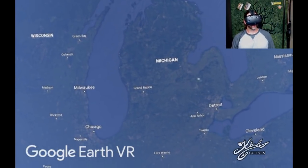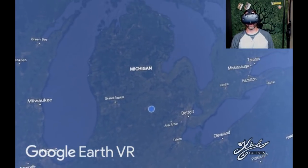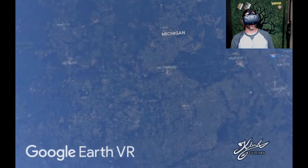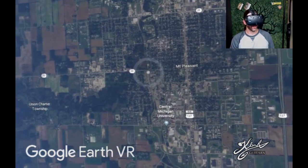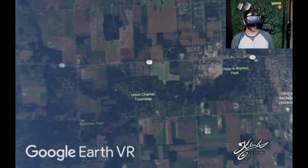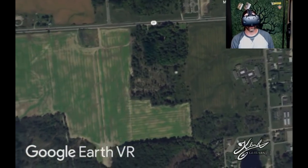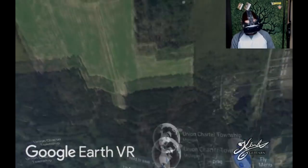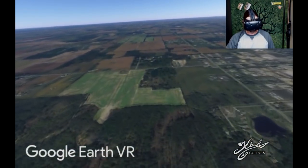So here we go. All right, everyone, this is the state of Michigan, and as you can see, it's a big state here, surrounded by some Great Lakes, and right in the middle of the state, this is where this pay dirt came from. This is Mount Pleasant, Michigan. If you go west on 20 here, this is where the coordinates are that Ray sent to me. It's actually right in this area here. Let's fly in there a little bit and get a closer look.